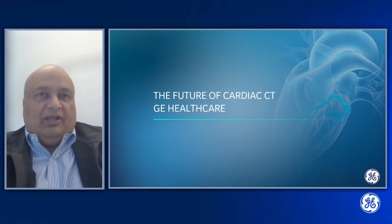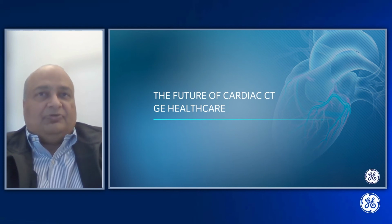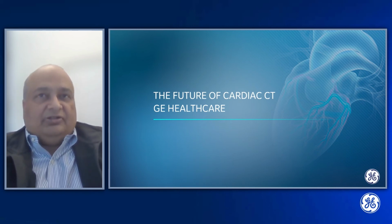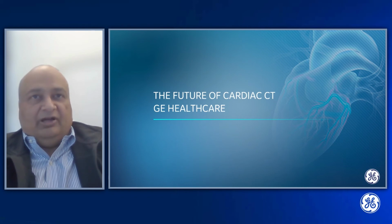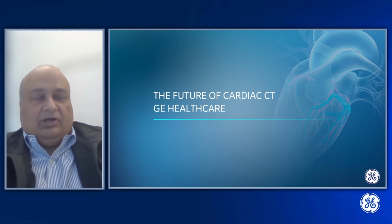As we know, cardiac CT is a very useful diagnostic tool for the diagnostic workup of many types of cardiac diseases, including anatomical diseases like coronary artery disease, functional diseases to assess ejection fraction, assessment of myocardial perfusion using dynamic acquisition, as well as structural heart diseases, either aortic valve disease or mitral valve disease, as part of planning for TAVI workup.